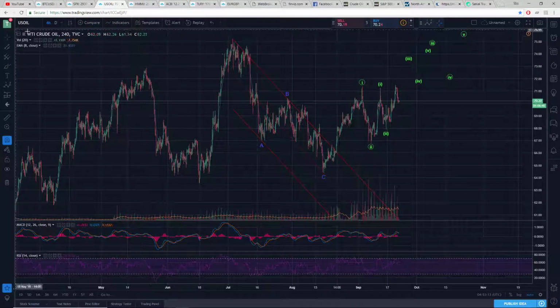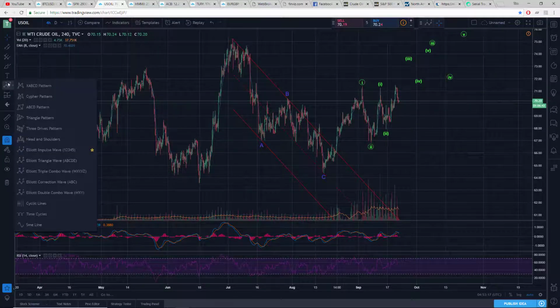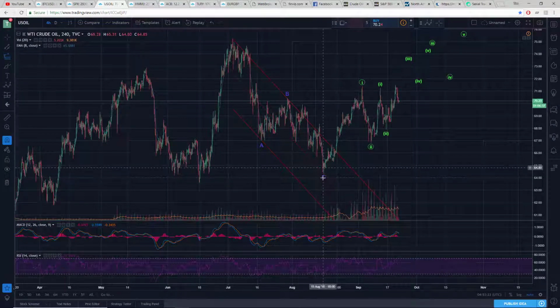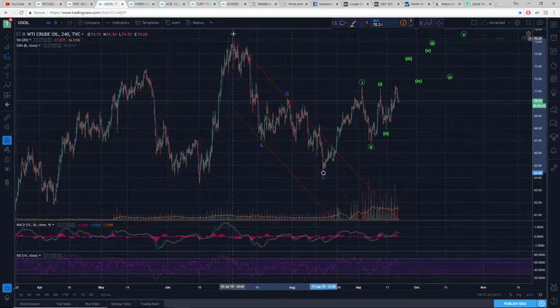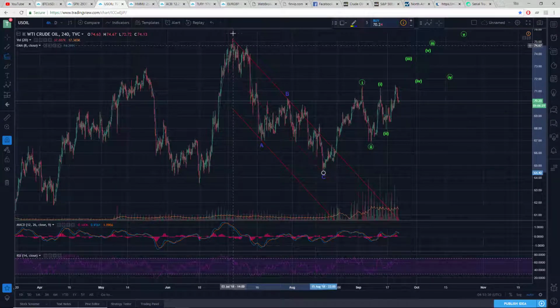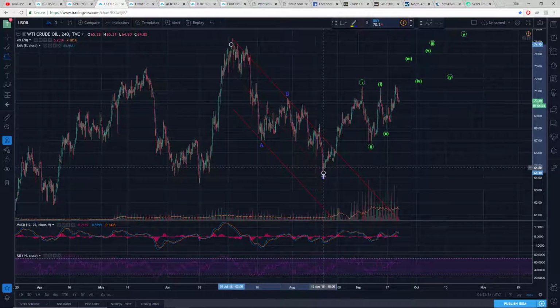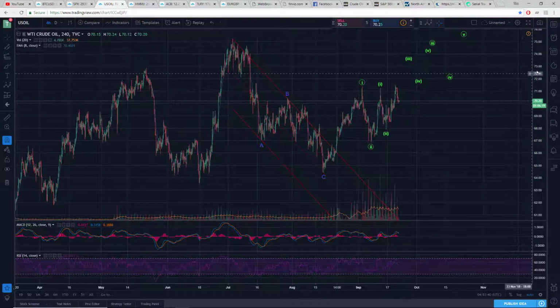Although I believe doing a reverse fib, I think I pointed this out in the last update, but I'll just throw it on there. So a reverse fib of the entire corrective move down here. Let's do this here. Okay, just make sure we got it right. Okay, I got a peak.